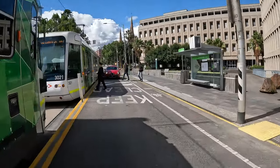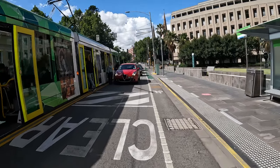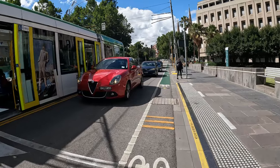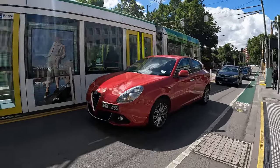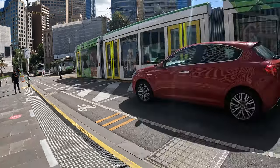Stop 10. That red car there did stop correctly behind the A-Class, but the C-Class then pulled up beside it and opened its doors, so you can see that these platform stops where the road lane just goes over the top of the platform are never ideal.